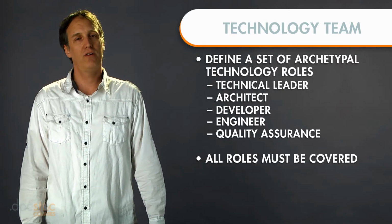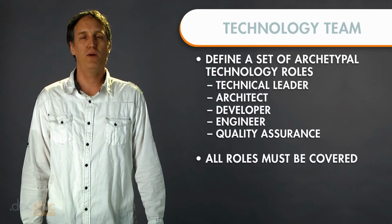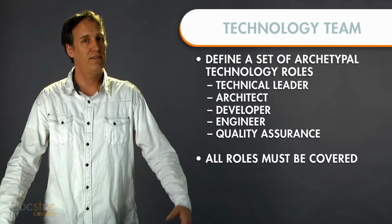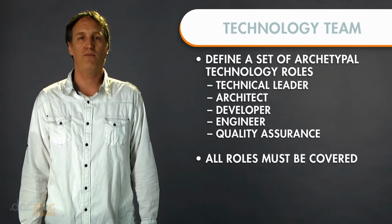Whether it's the technical leader, the architect, or the developer, there's frequently a sliding scale of responsibility. Frequently a CTO does code. They should be responsible for the architecture. So if you're in an early stage startup and you have one person, two people, three people, what do you do? If you have a big company, you have the luxury of covering all those roles with individual people.